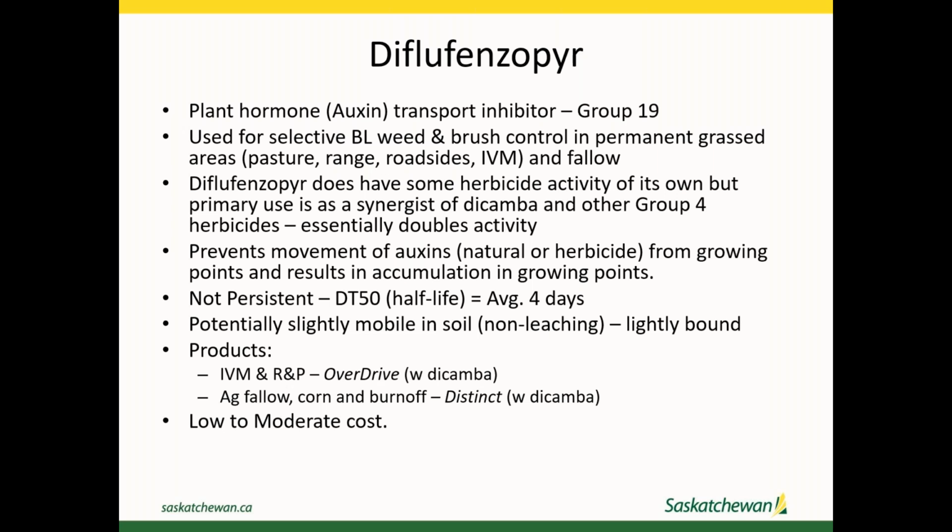So when we look at something like Distinct or Overdrive, it has a good fit in areas where you may have some environmental sensitivities. So you may have particularly light soils. Essentially you're ramping up the activity of dicamba by about double. And so it gives you some additional positive impacts of that group 4 herbicide without the additional group 4 herbicide, if that makes sense. So it avoids some of the negative environmental implications of the group 4 herbicide.